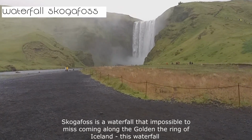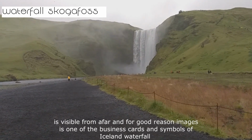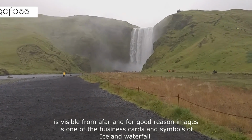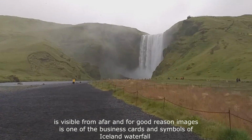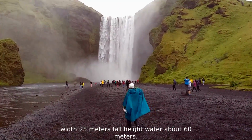Skogafoss is a waterfall that is impossible to miss coming along the Ring of Iceland. This waterfall is visible from afar and for good reason. It is one of the business cards and symbols of Iceland. Waterfall width 25 meters, fall height of the water about 60 meters.